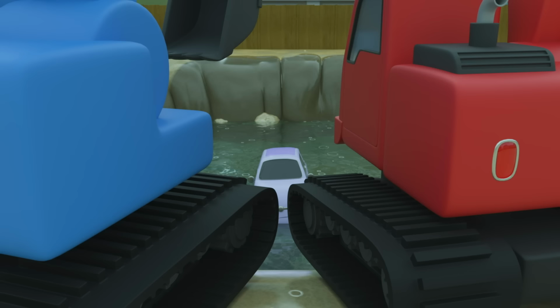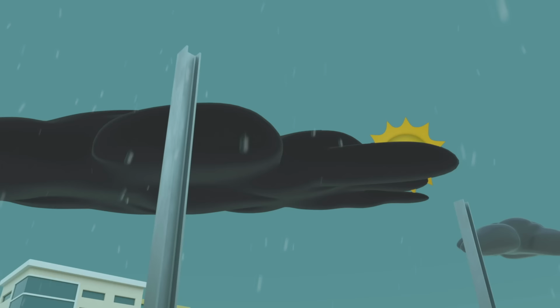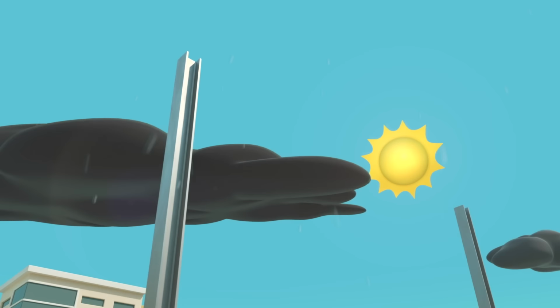There, you did it. Scout can drive out now. Well done, Digley and Johnny. You saved the day in the nick of time. And look now, the sun is coming out again.